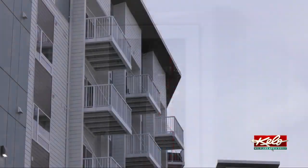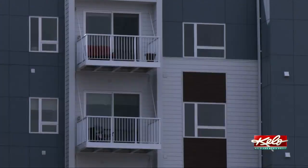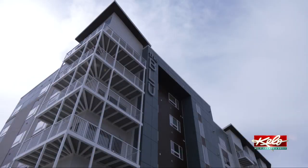We don't lose buildings anymore. We may have to clean up a little bit more, but we don't lose buildings. While no other unit had fire damage, the sprinklers did cause significant damage throughout the new apartment building. 24 units did have some kind of damage, but the majority of the building is all still operating as usual with no sign or even a smell that a fire ever took place.